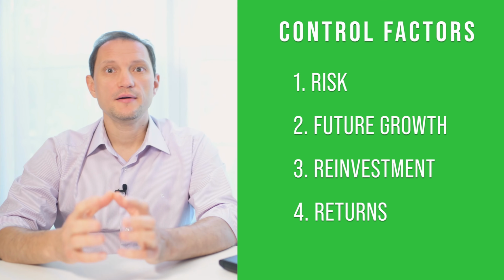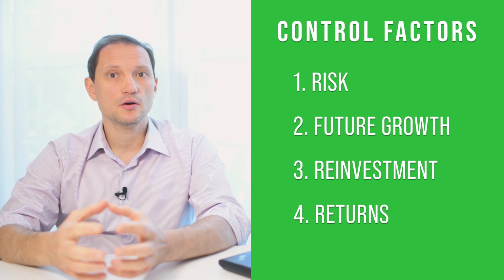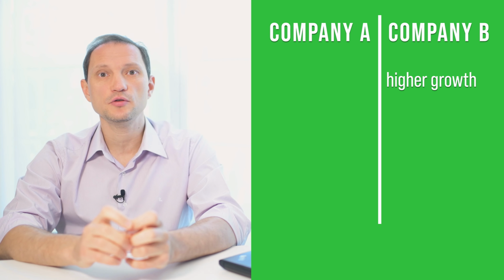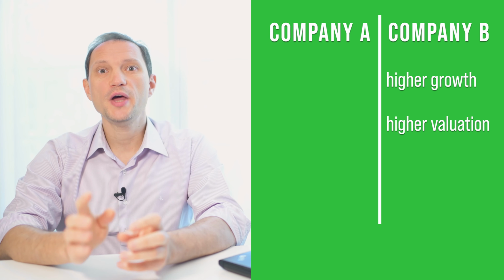But looking at a relative valuation on a historic basis only misses many important aspects. These aspects include risk, future expectations of growth, reinvestment needs, and returns. So, for example, consider two identical companies, Company A and B. They are identical in all respects except that Company B is expected to show higher future growth. In this case, Company B should have a higher relative valuation. So, if you're not controlling for these metrics in your valuation, it's a pointless exercise.